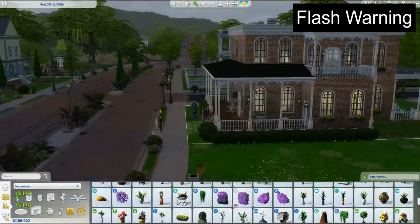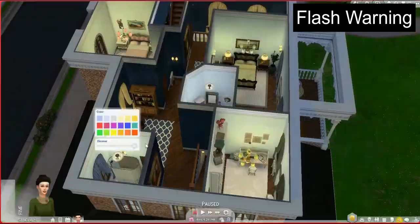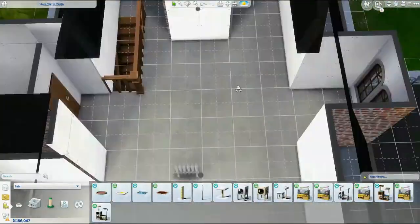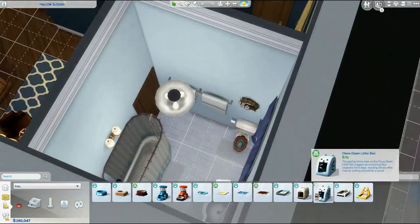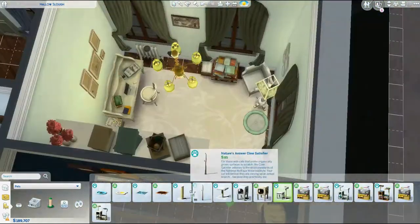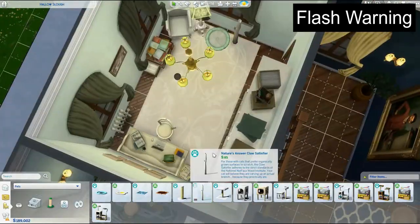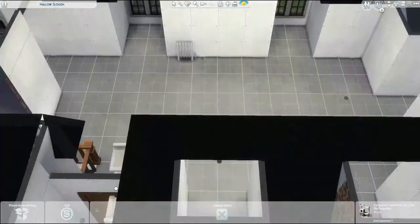I did put flower boxes, I think, somewhere, maybe not. I can't remember if I left the flower boxes or not. I did want flower boxes, though. This is the upstairs, or we're going to be getting to the upstairs in a moment, I believe. This is me putting more cat things in, because I kind of forgot about the cats. Story of my life. And this is the upstairs.